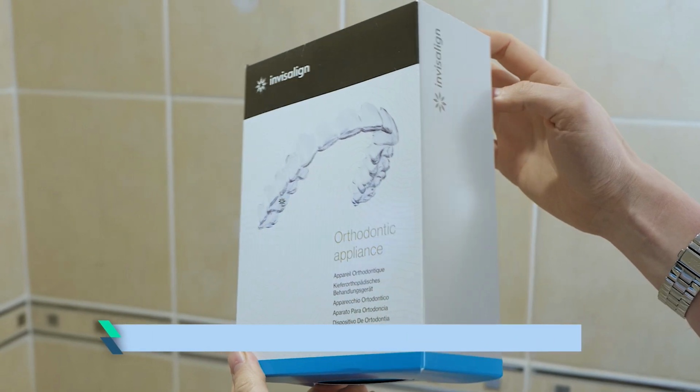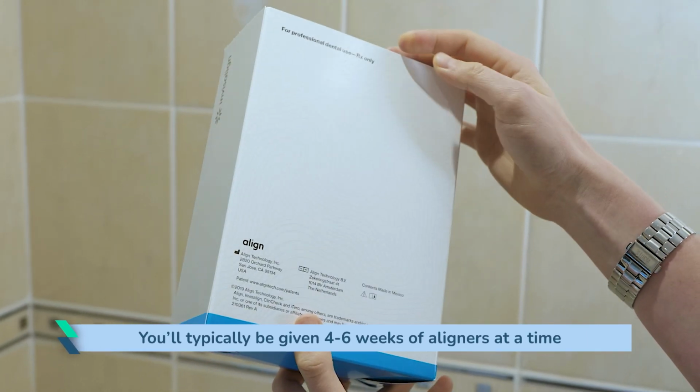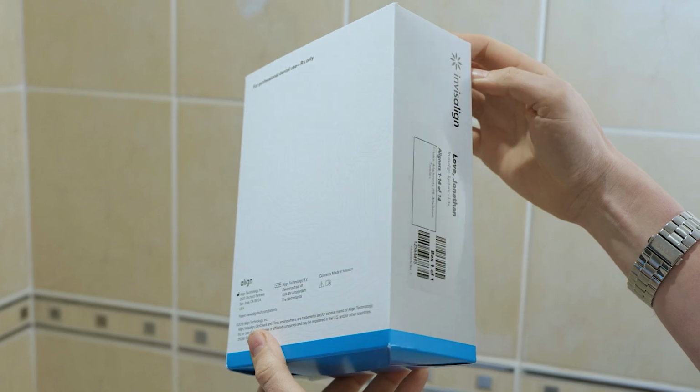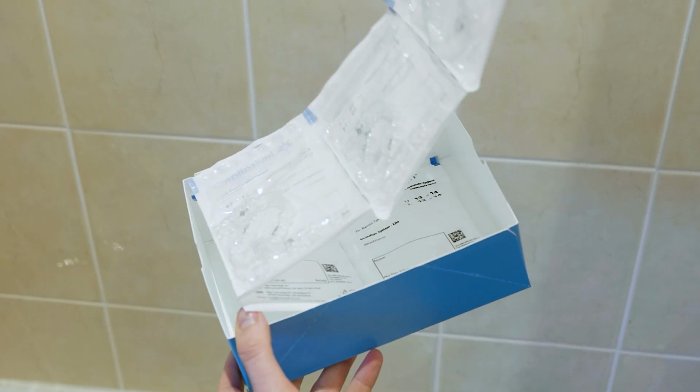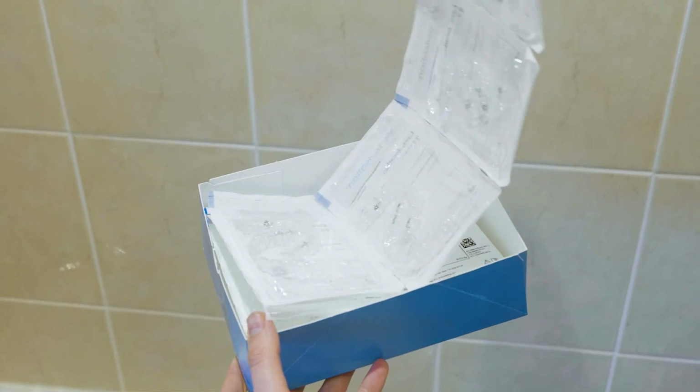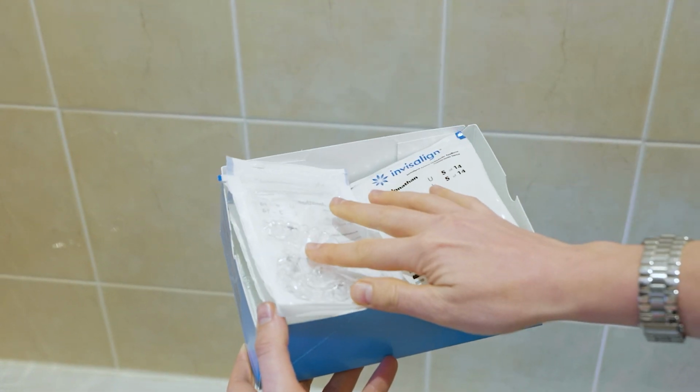You'll typically be given 4 to 6 weeks of aligners at a time. How often you will need to change them will depend, but in most cases it's every 7 to 14 days. It will be up to you to remember to replace them at the advised timescales.